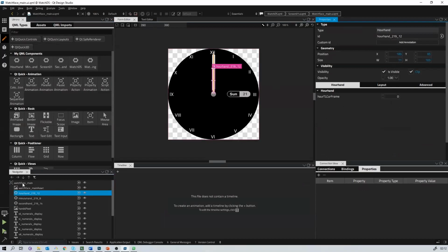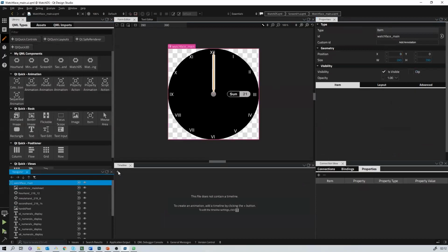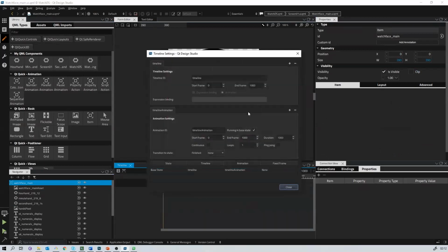newly created properties here. So for animating this our hand, this time I need to add another timeline. So same, click on the plus, add another timeline. But this time I'm going to add a timeline animation for a very big duration. It will be a continuous animation. So I don't want to stop in between.